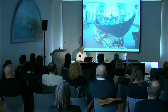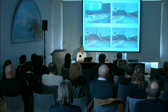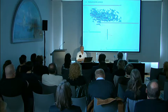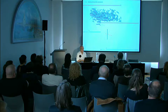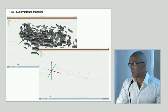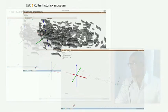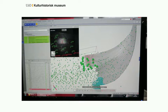So then I take pictures from all kinds of corners, and the pictures will be like that around the object. And this is the same way if it's a small object of about 1 centimeter or a big object like that, or bigger. And then when I start scanning, the scanner knows exactly where I am.